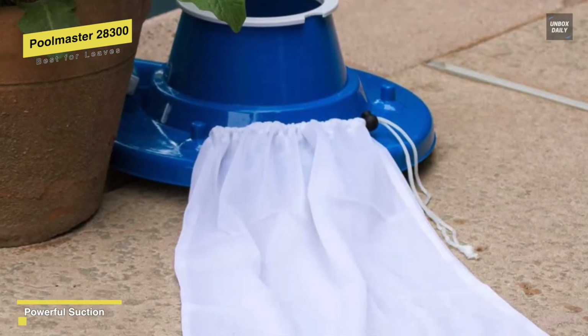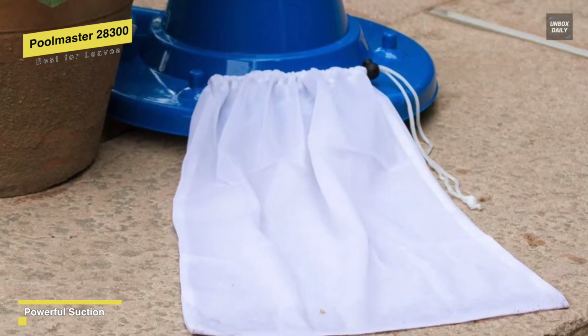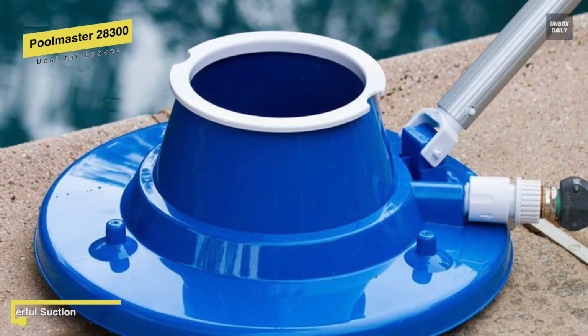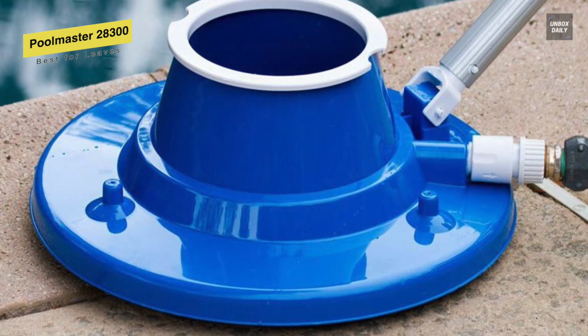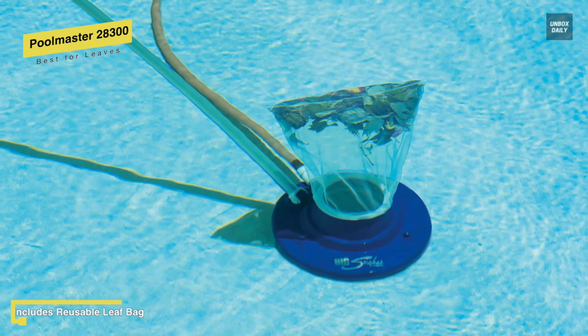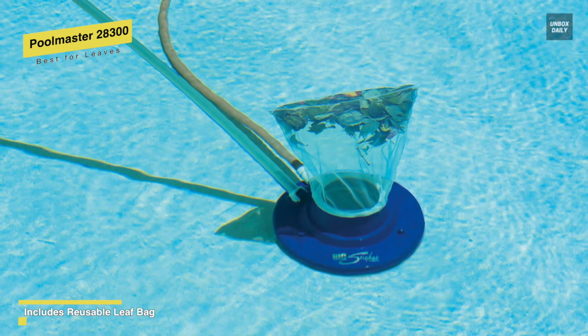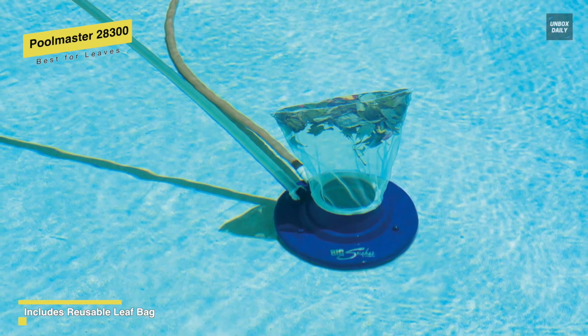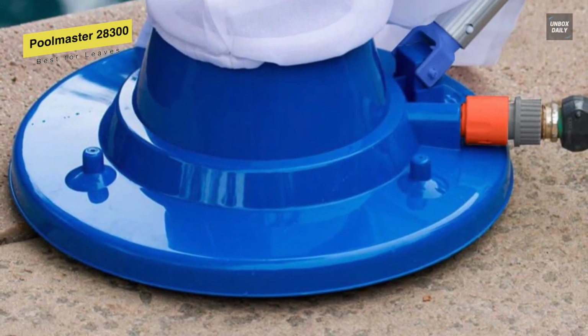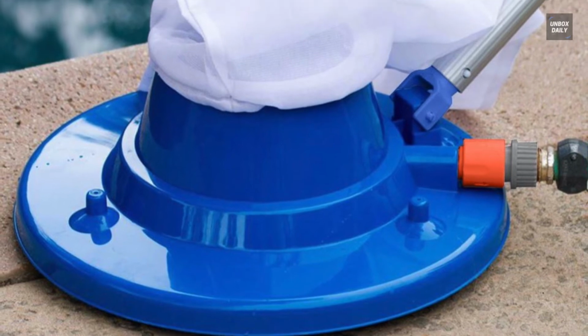The water pressure pushes leaves into the removable, all-purpose collection bag, which is easy to empty when connected to a garden hose or a standard 1¼-inch pool pole. Furthermore, it has multi-directional wheels for easy maneuverability, while its 8 high-pressure jets supply the necessary water pressure for superior cleaning power. One reusable all-purpose leaf bag is included with the vacuum, and with its quick connect fitting, you can use it with any standard garden hose and pool pole.